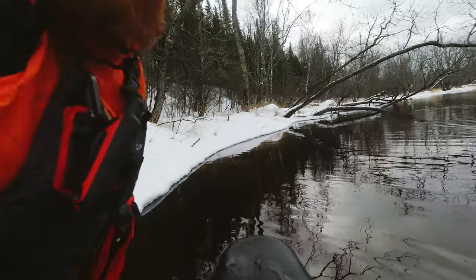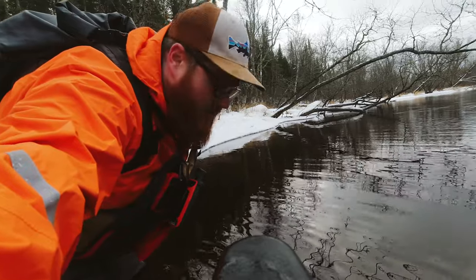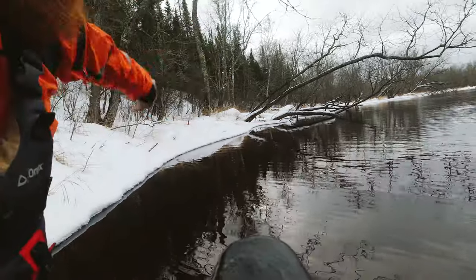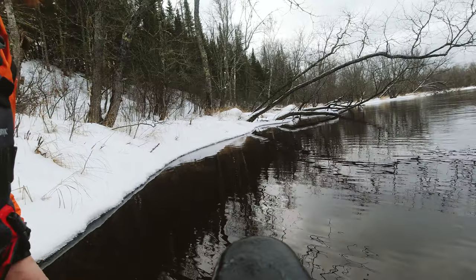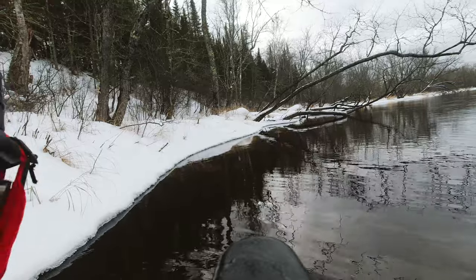Thanks. All right, so I got this thing facing frontways now, and we'll see how it works. So I'm gonna paddle back up and I guess go back upstream. I'm not sure if I was going upstream or downstream because over there, I don't know, I'm not a river guy.